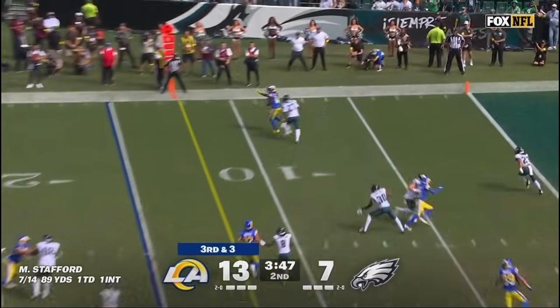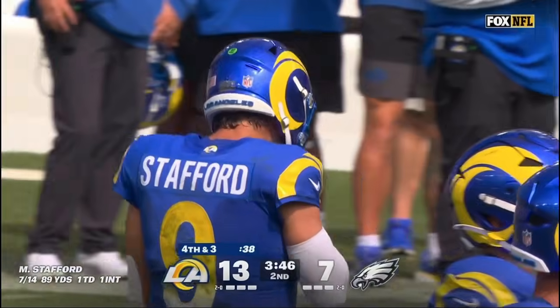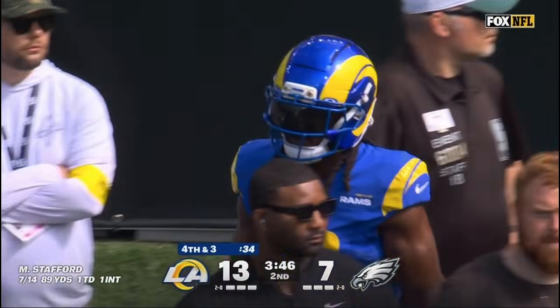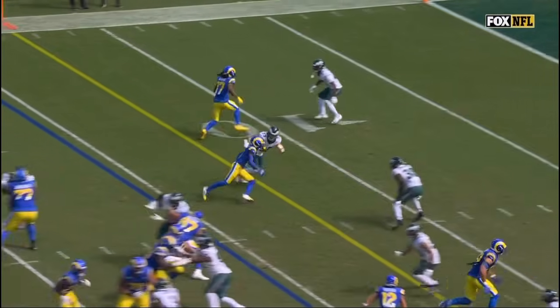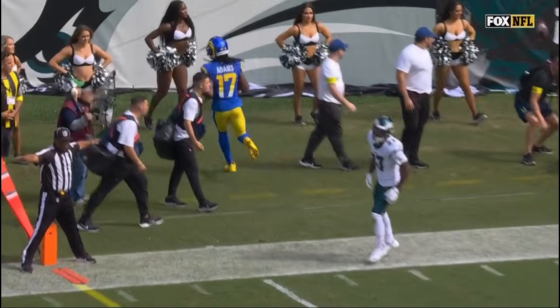Stafford will throw. He's got Adams, but he misses him. Adams had some room there on the speed out. It's 4th down and 3, and he is going to have to settle for the field goal attempt. Yes, I mean, we're going to look back. We'll see how the rest of this game plays out. You mentioned it, Adams, he's got space. Stafford just overthrows it.